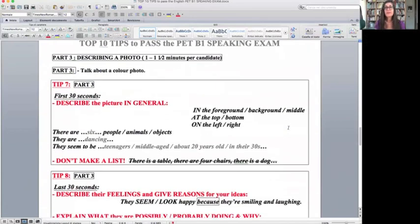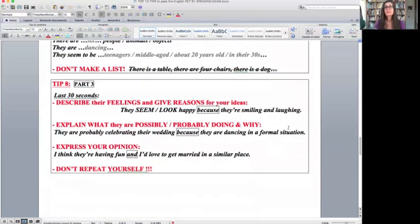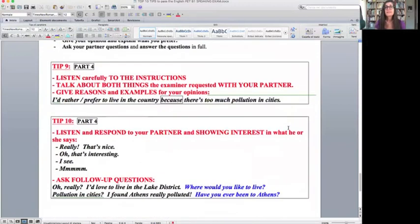Tip number 7, describe the picture in general in the first 30 seconds, whilst tip number 8, you describe their feelings with reasons, explain probably why they're doing something and your opinion on this matter. You have only 30 seconds to do that, so plan your time well. Tip number 9, listen carefully to the instructions the examiner gives you and talk about both things the examiner has asked you to talk about with reasons and examples for your opinions.